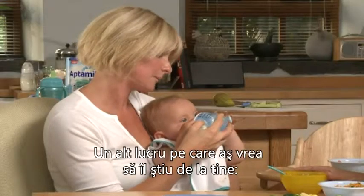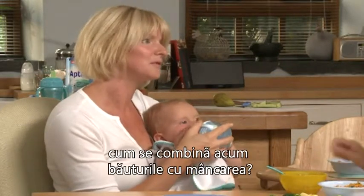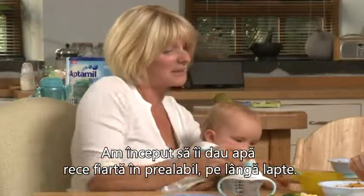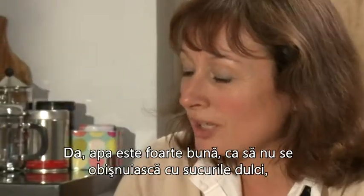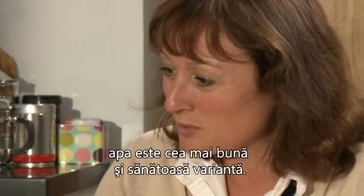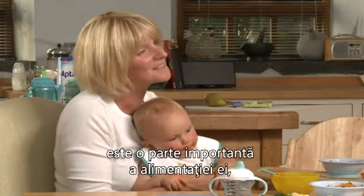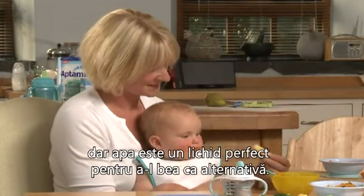The other thing that I wanted to ask you about was how to manage the drinks with the meal. I've just now started giving her cool boiled water, so that she's having some liquid as well as her milk in between times. Water's particularly good, so she doesn't get used to sweet juices. So that's really helpful actually. And if she can take water, that's the best drink for her to have. It's still important to have her milk because that still forms quite an important part of her diet. But water is a great drink to have in between times.